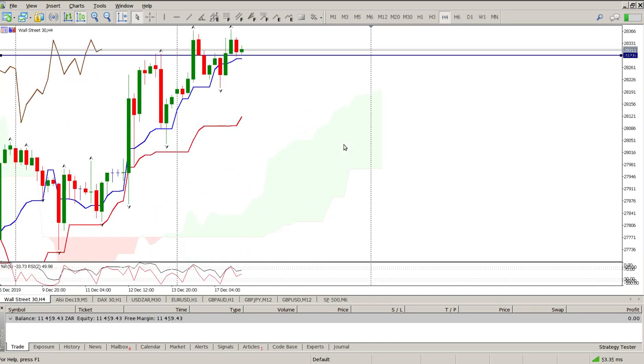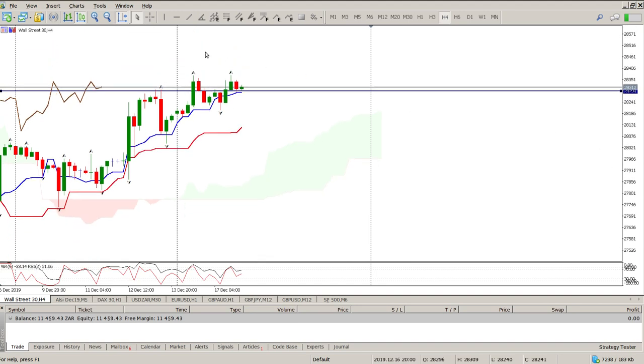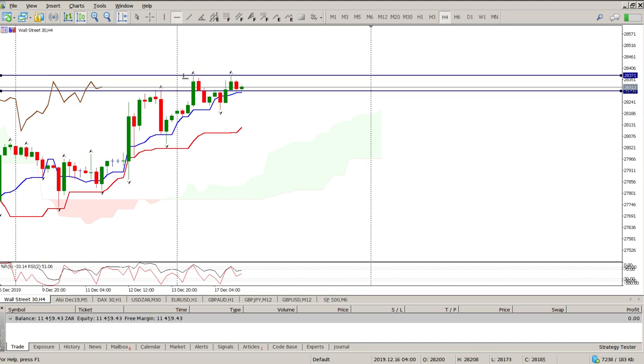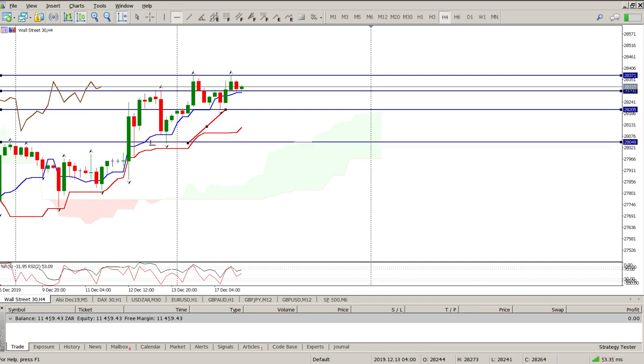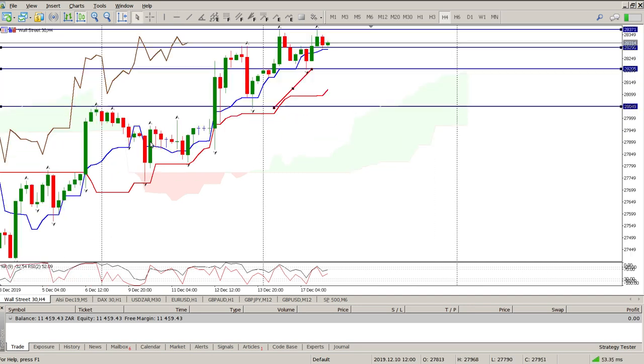So the whole point of this is we are looking for longs. This does look like a double top brewing, and what you're going to find is you're going to have two chains of thought here at the moment. You're going to have the double top players who are looking for a break below this level, 28,200, and those people are going to be looking for $28,049 as the target, which is this pullback here.